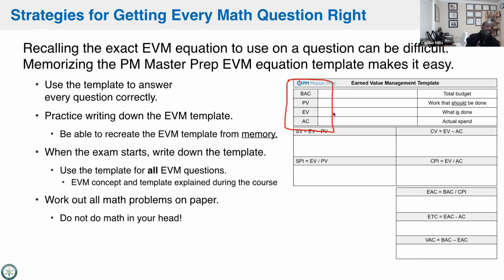The exam never gives you all 4 values. Go figure, right? What they'll do is they'll give you, let's say, planned value, budget at completion, and then actual cost, and they'll give you CPI. And they'll make you do backwards algebra to take the CPI, which equals the earned value divided by actual cost. Well, then you'll have to take your actual cost multiplied by the CPI, and that'll give you the earned value. So, PMI likes to do that.